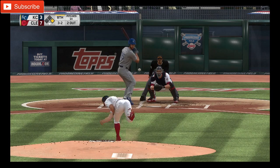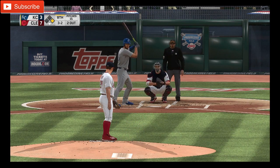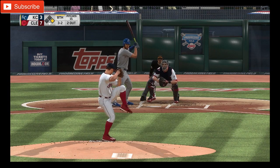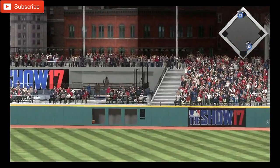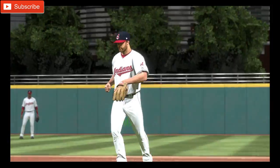He's set. Here's the 3-2. And a good battle continues as this ball's chopped foul at the plate, and the count remains 3-2. Once again a 3-2. This one is launched. Look at this. And out of here. And I mean by plenty.